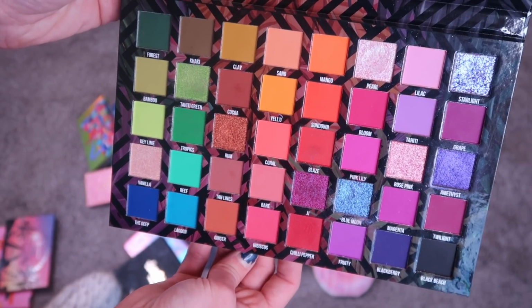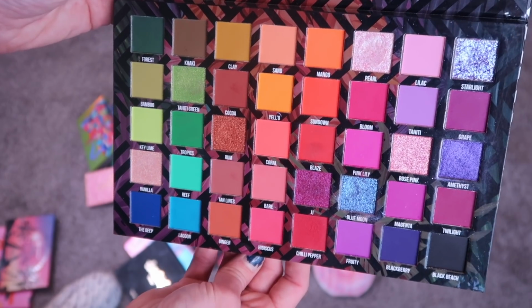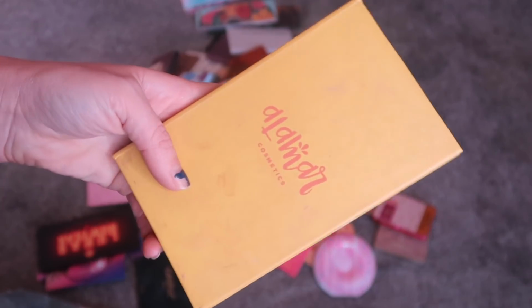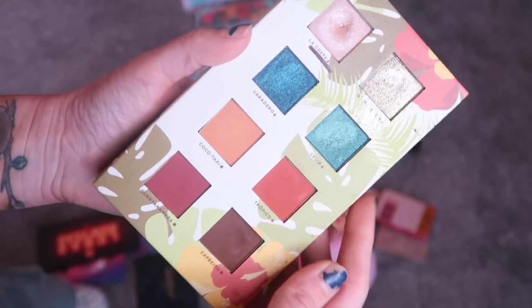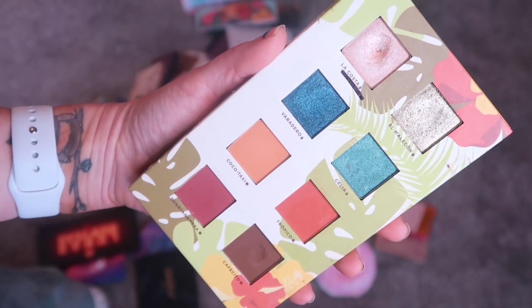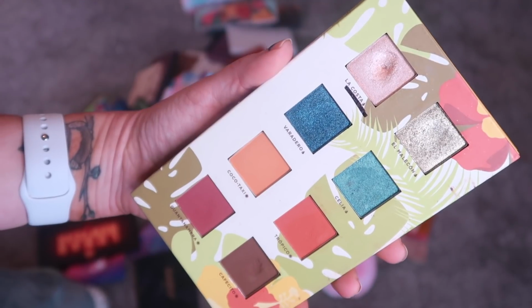I don't love large eyeshadow palettes like this, but I think that this is such a fun color story, and I'm really happy to have this one in my collection, so I'll definitely be keeping this. From Alamar Cosmetics, this is the only Alamar palette I currently have in my collection, and I've been going back and forth on this one because I don't ever feel inspired to reach for this, but I do really like these shimmer shades in this palette.